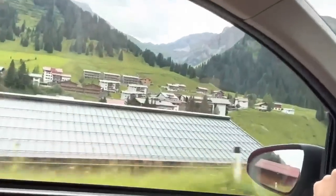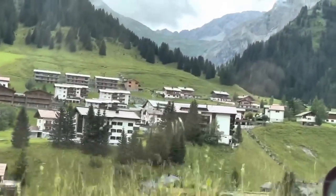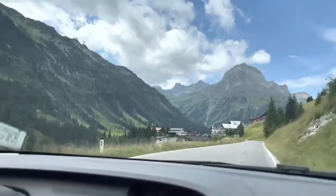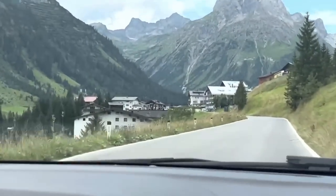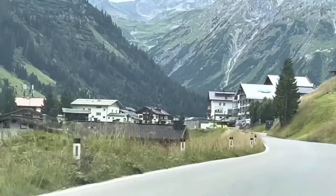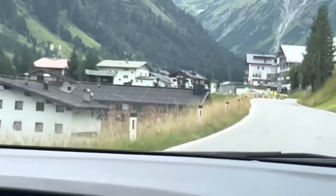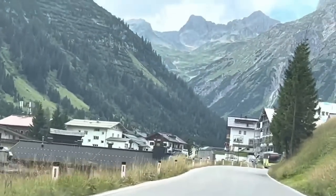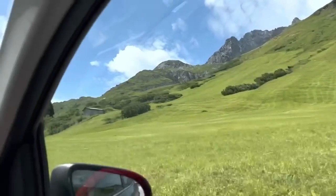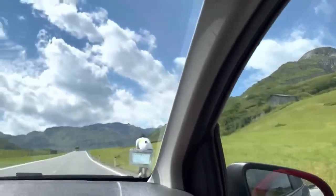Cookie cutter. So cookie cutter. It's funny because it really is though. It is everything. It's just they're different cookie cutter. Yeah, definitely different. This is cookie cutter Austria. So beautiful. Oh my ever loving, that is beautiful. Yeah, they definitely must mow that. Hey buddy.